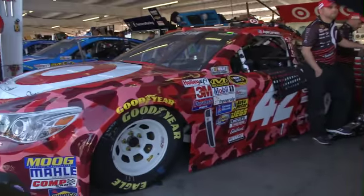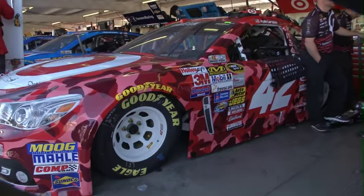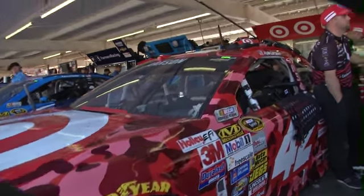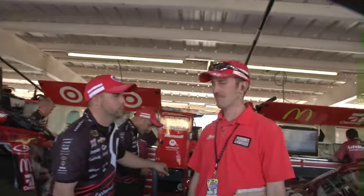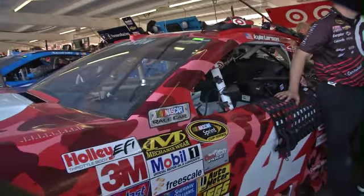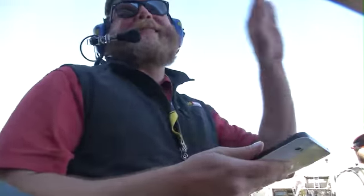Kyle Larson with a really cool looking paint scheme this weekend. The Target Chevrolet camouflage. It's Target camo. And you know what? Everybody, including PR people, rocking the Movember mustache. Look at that mustache. That is fantastic. Movember in full effect, basically raising awareness for men's cancer. Is it halfway? It's past halfway.